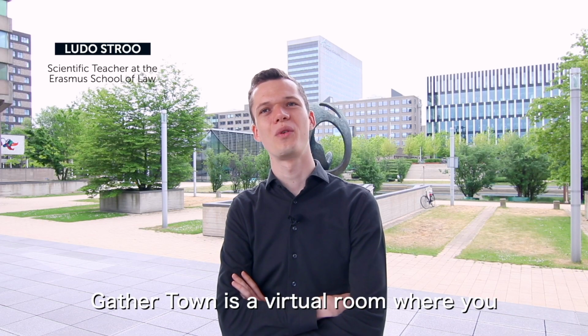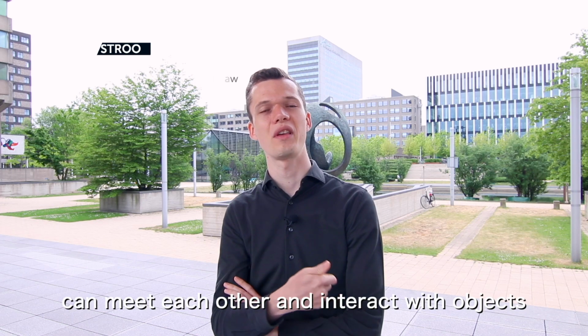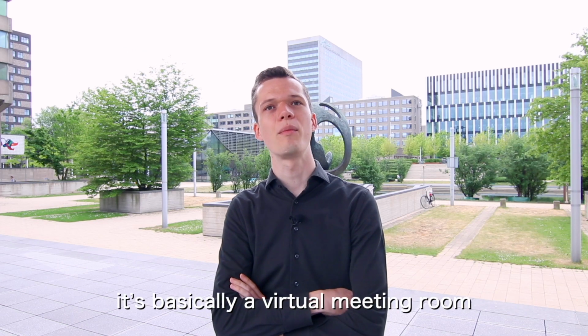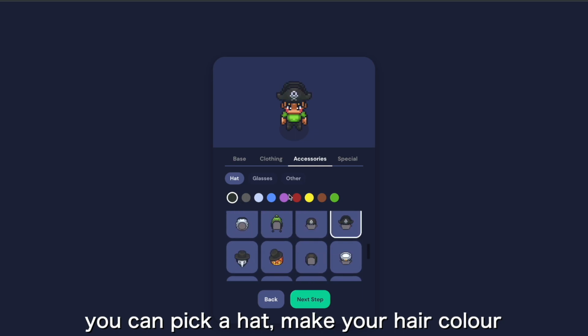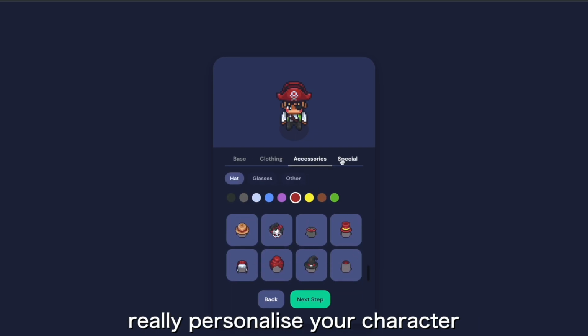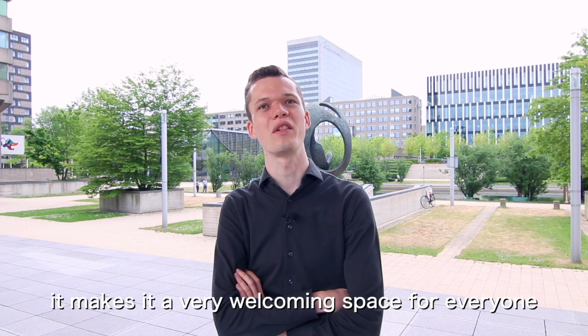GatherTown is a virtual room where you can meet each other and interact with objects, solve puzzles, watch videos. It's basically a virtual meeting room. The first thing you do is create your own avatar. You can pick a hat, choose your hair color, really personalize your character. It makes it a very welcoming space for everyone.